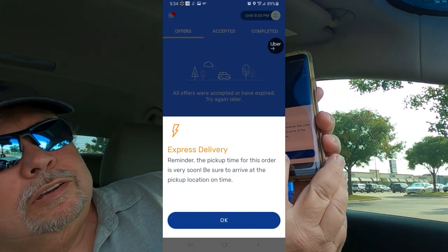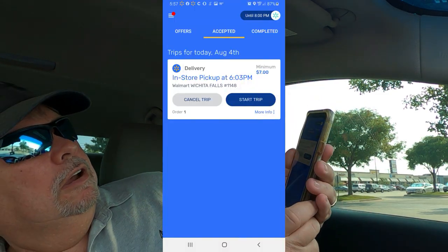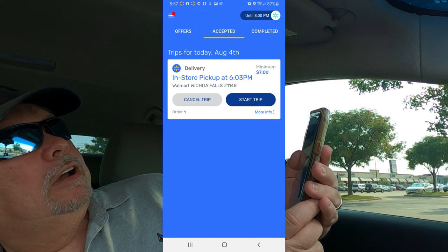All right, I accepted that one so we can demonstrate. Your next screen after you hit accept is this one here. You just push OK, click over here on accepted, and there it is. We have in-store pickup at 6:03. Keep in mind, at our Walmarts, when it says in-store, they're not doing in-store anymore. They're all curbside pickup on the side of our Walmarts, and the pickup time is 6:03.